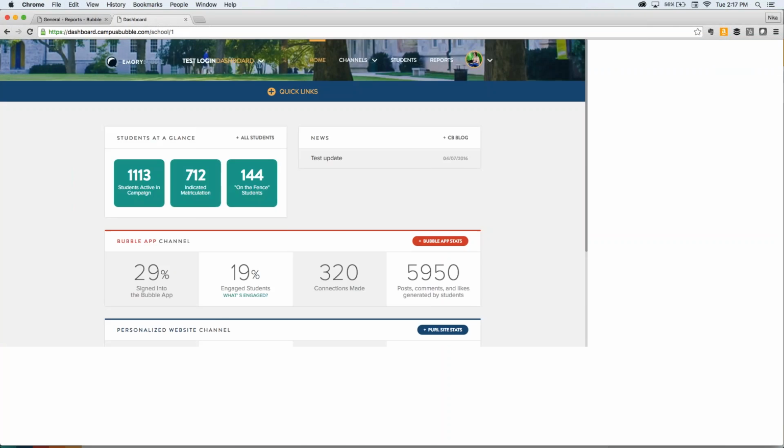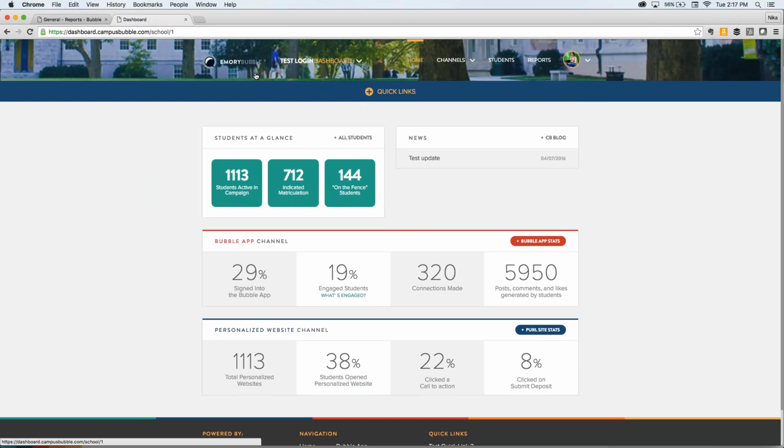But beyond that, administrators would use the Insight dashboard to really get a sense of the type of engagement that's taking place. So here they can see the number of students active in the campaign. So over here, in this case, it would be 1,113 students who have received the text messages or emails, gone to their personal websites, and have been invited to access the Bubble app. Indicated matriculation is the number of students that have clicked I'm going or submitted a deposit.